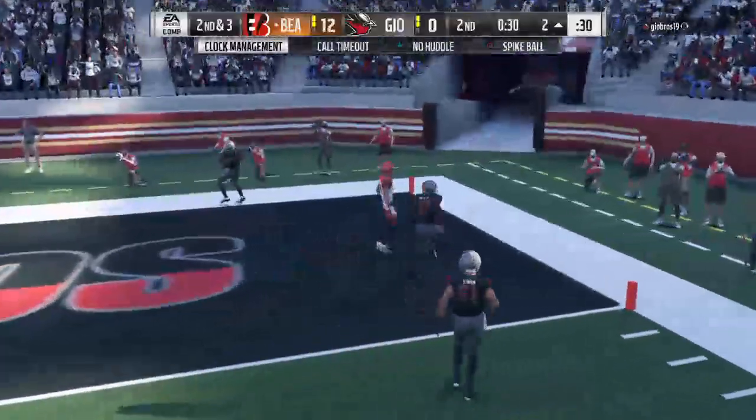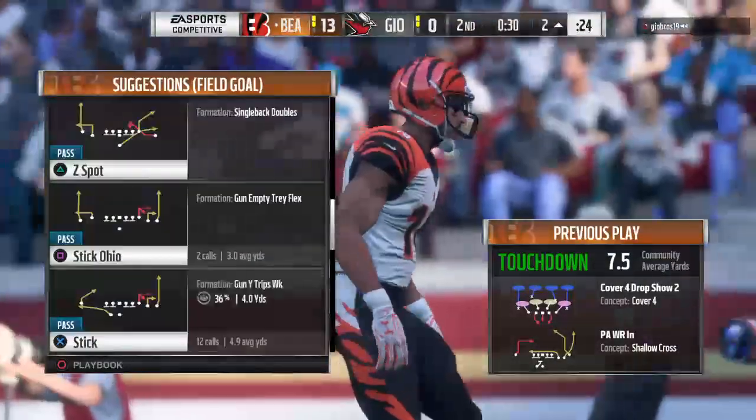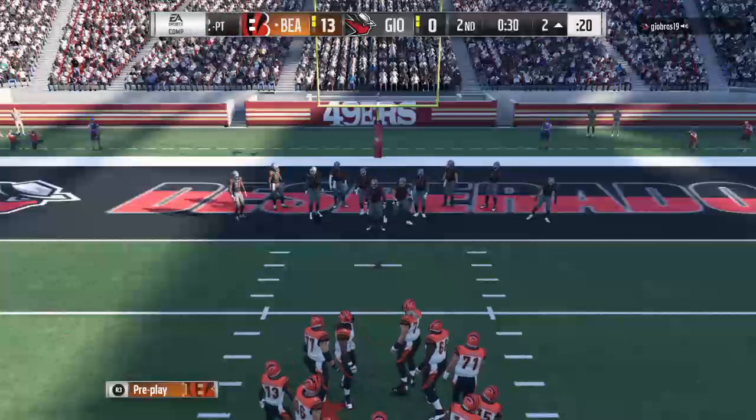And he's got it. Touchdown, Bengals. Kenny Stills from 17 yards out. And the Bengals add on to their lead. And that'll give them a 2-score lead here, but I'm looking ahead.